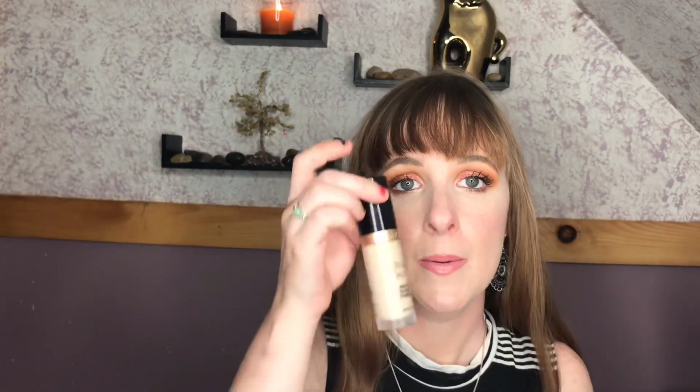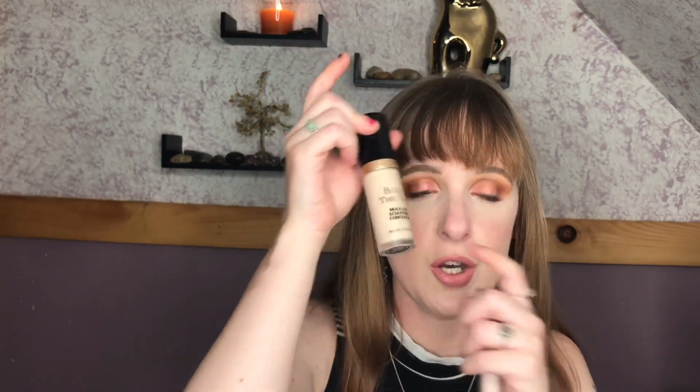But I definitely see creasing. Really not that great. Is it super dry? No. I would say that the Too Faced one definitely looks more dry and crepey than the Tarte one, but the Tarte one, even though it says creaseless, definitely did crease, like I've said 1,000 times. As far as the finish goes, I think the Tarte one looks better, but if you want more bang for your buck, this is your way to go.